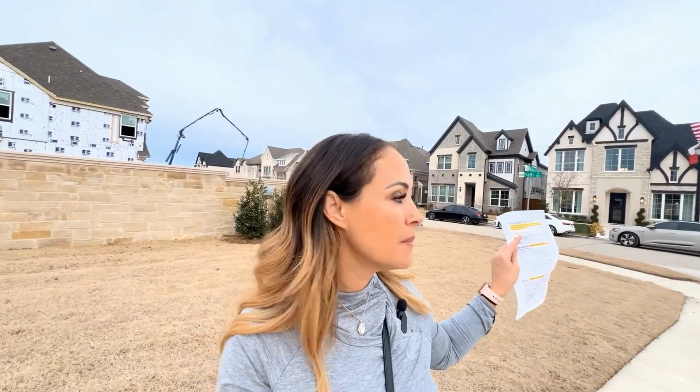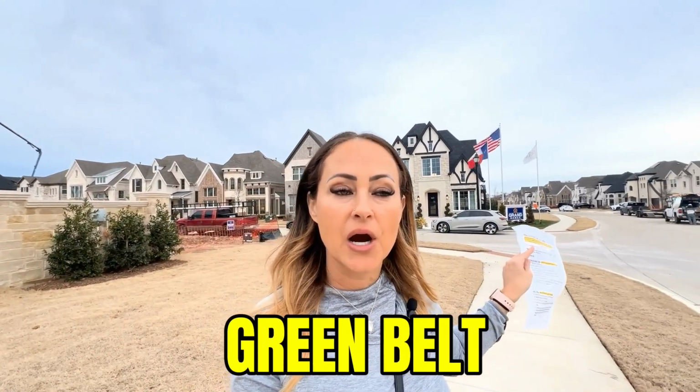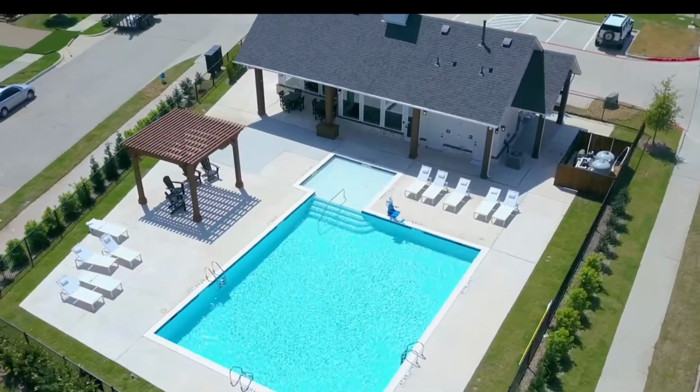But this backs up to a greenbelt on Cotton Creek Park. So there's lots of walking trails and there's amenities. There's a pool, there's a kitchen, there's pavilions, and of course there's biking and walking trails. But what's cool about this is it's walking distance to a local elementary, and that is a plus for parents. But I'm going to take you in now and show you what it looks like on the inside.